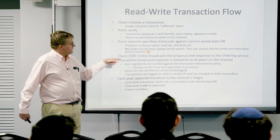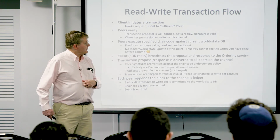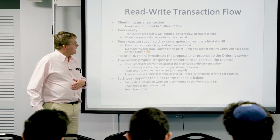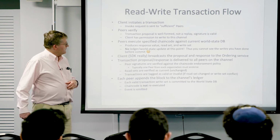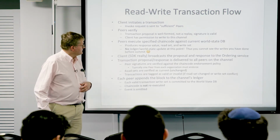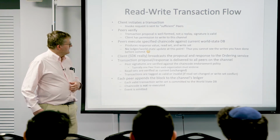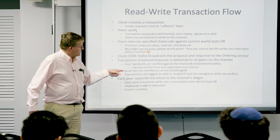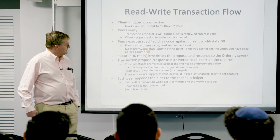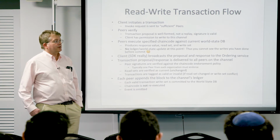So the application client, which is basically the SDK that comes with Hyperledger, broadcasts the proposal and response to the ordering service, and the transaction proposal and response is delivered to all peers on the channel. And the peers sign that they approve the transaction, and they check that enough other peers have approved the transaction to let it through. Then the peers all verify the read sets are current, unchanged, and they also check the write sets don't conflict with any other transaction in that block.